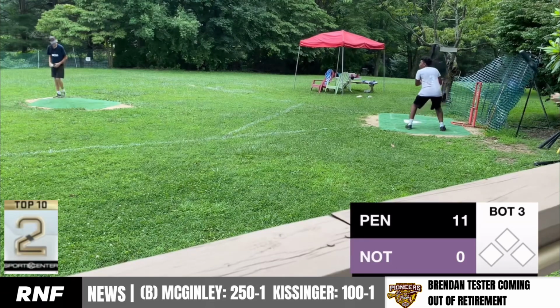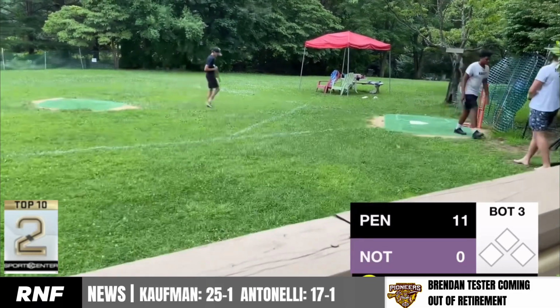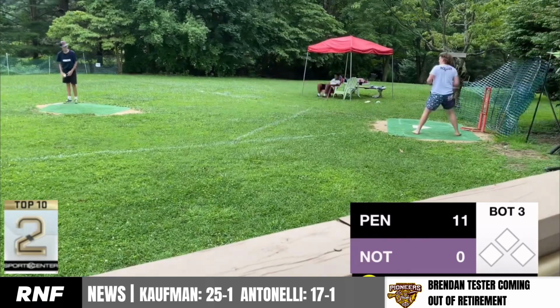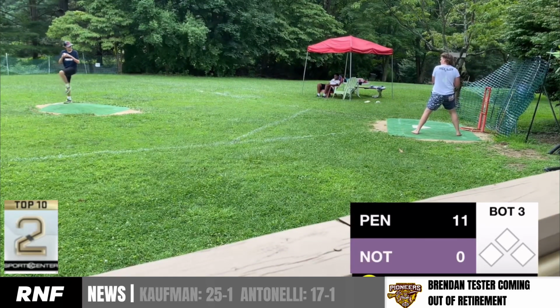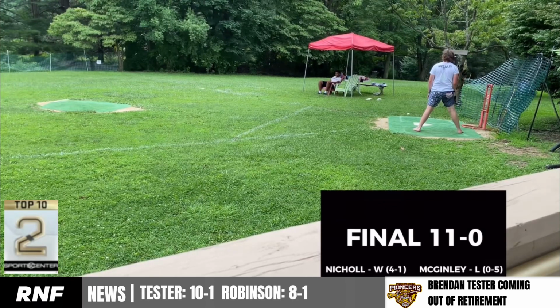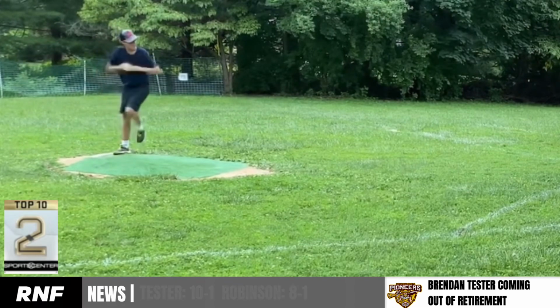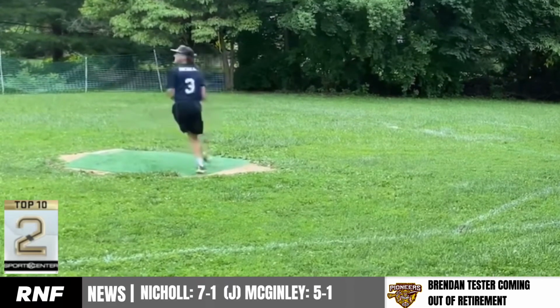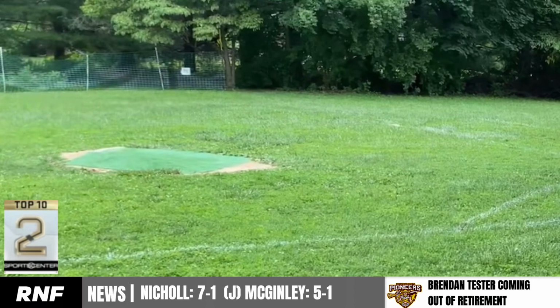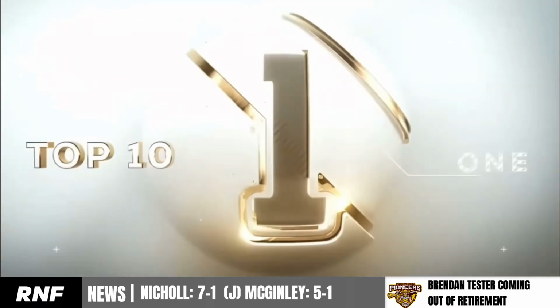Knights bounce back, though. Number 2, it is Ryder Nickel versus the whole Knights team. Ryder Nickel ends up throwing a perfect game in this number 2 play. As you can see here, the final 2 outs of this game. The only perfect game in RNF history. There have been 2 no-hitters, and the Knights have been one of them, but it's the only perfect game in RNF history, and a dominant 11-0 win. Knights end up losing that series 1-2, but they get their first win of the season.